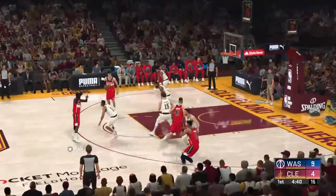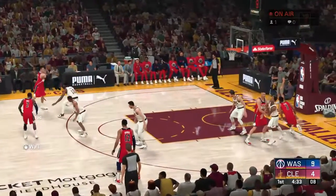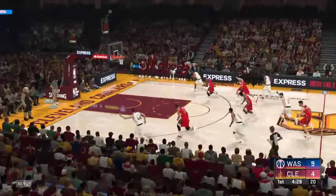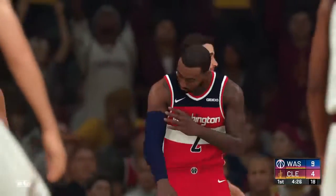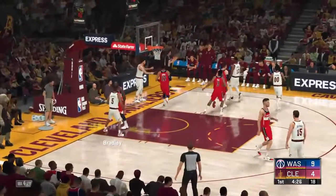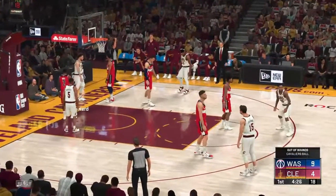There's Tennis, the pass to Wall. Nice ball movement by Washington. Now here's Bradley, the fast break opportunity. And that's out of bounds. Cleveland will retain possession. The height Wall possesses, it allows him to get up for these type of blocks. Shooters have to be aware of his reach. And the ball goes out of bounds.